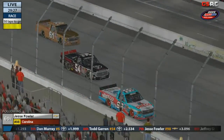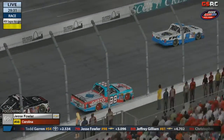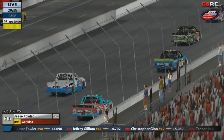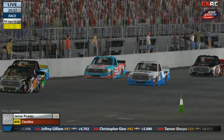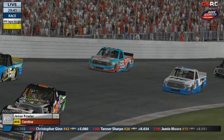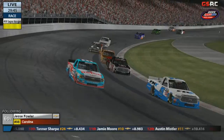Yeah, and he's sitting in the top 10 once again. Might even be able to sneak into the top 5 as well. He actually was the driver who got loose ahead of Krobach, and I wouldn't say it was his fault, but Krobach had to react in order not to hit him coming out of turn 2. But yeah, Jesse Fowler looking pretty fast. He's behind Dan Marie at the moment.